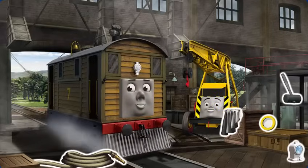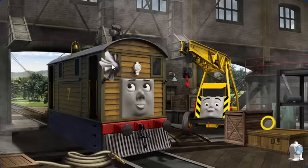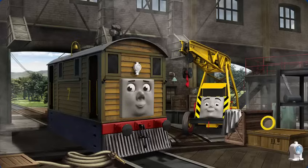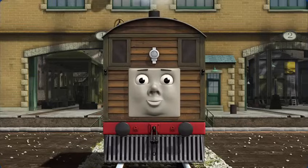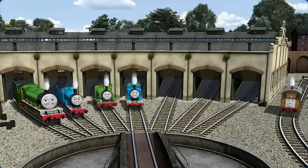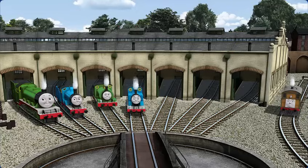Toby's funnel is clogged with rocks and his windows are dirty. Great job, but there's still more to do. Toby's funnel is clogged with rocks. You fixed it! Toby is ready to get back to work. You helped repair Henry and Edward and Percy and Thomas and Toby. You did a great job!